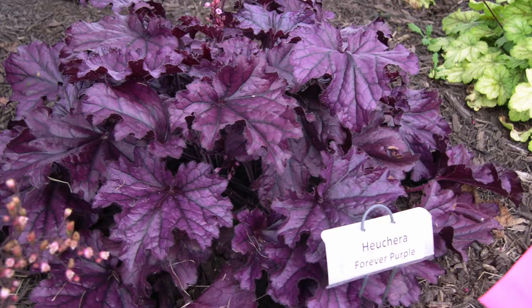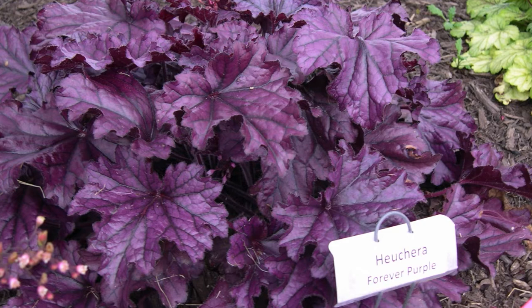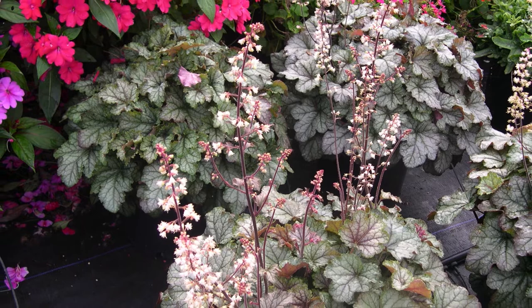The rapid growth of Heuchera selections that has been possible due to tissue culture, and selections like Heuchera Forever Purple, would not have been possible without using this propagation method. Heucherella, created by crossing Tiarella and Heuchera, have been propagated successfully in tissue culture as well. These plants have become very popular in gardens with shady settings.